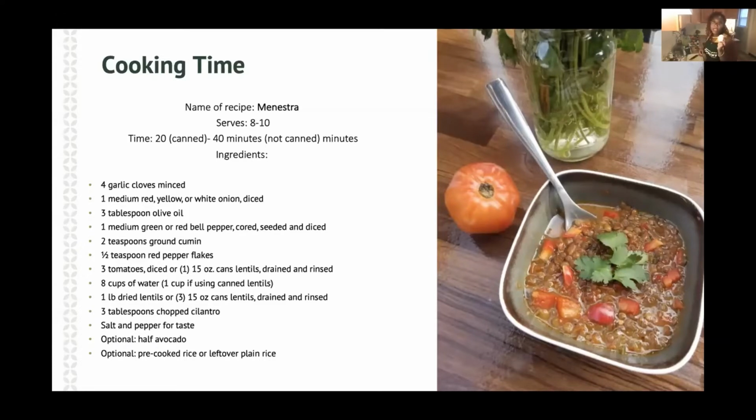For prepping, I need to finish dicing up 1 yellow, red, or white onion. I decided to do yellow, but I'm just going to finish dicing this up and add it to this bowl here. That'll probably be the first ingredient we want to add into our pot. And just add a little bit of olive oil to it. I just did a slight drizzle to allow the vegetables to cook first. So I'm going to dice this up real quick.